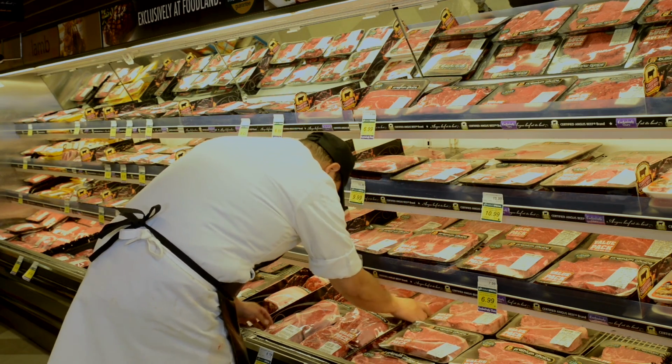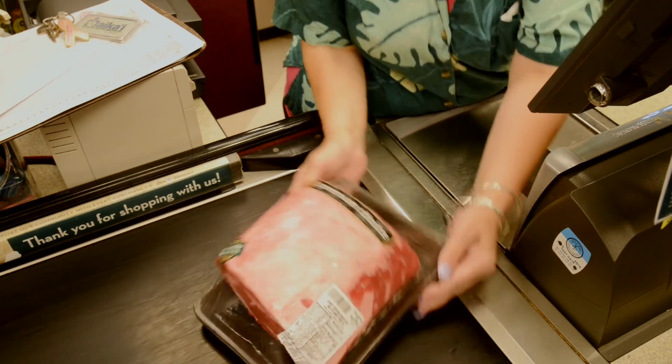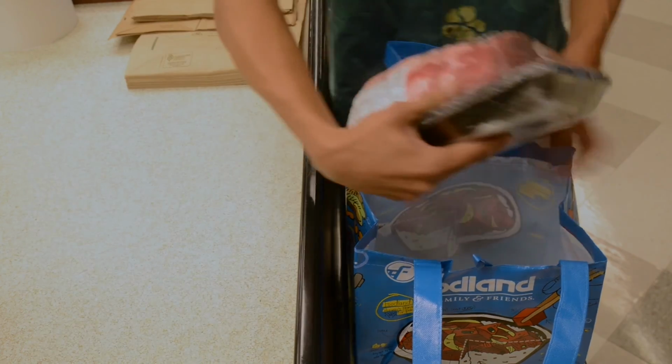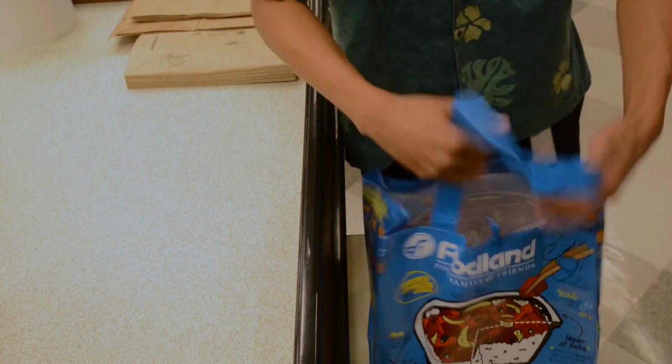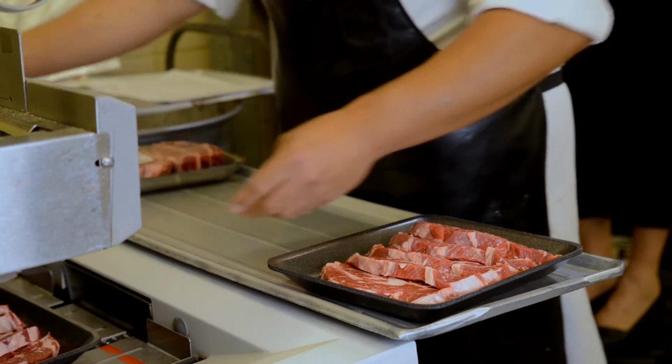Foodland tracks inventories carefully, being sure supplies correlate with ad features. We can pull movement reports. We know exactly how much we're going to sell by store. With all that knowledge and information we've got, we can make sure that we get the right amount of product in the stores, and we make sure we bring in the right amount of product.